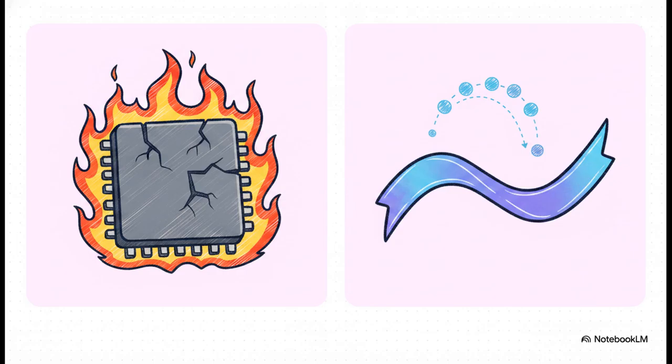Instead, it moves via this process called molecular hopping. It literally jumps from one discrete molecule to the next. The material can flex. Those little molecular stepping stones might shift slightly, but the charge just keeps on hopping. That is exactly what allows the processor to function, even when it's bent in half. Plus, since we aren't trying to forge a perfect crystal, we can process these organics at much, much lower temperatures.